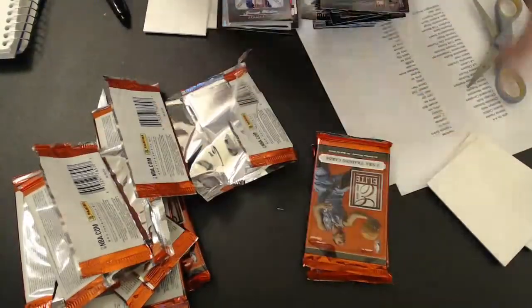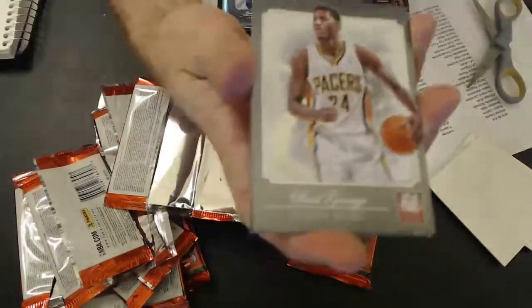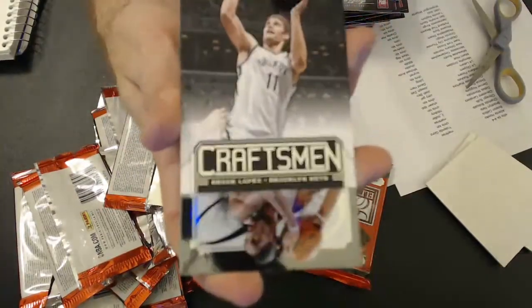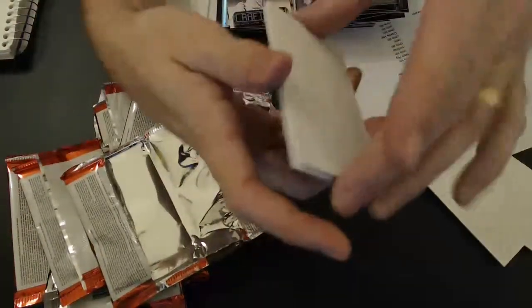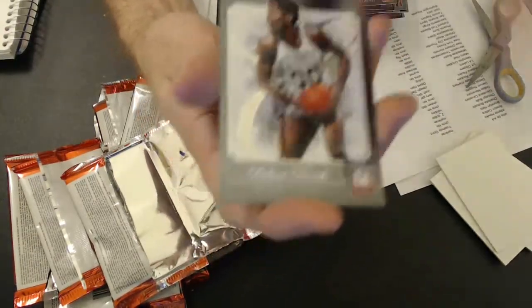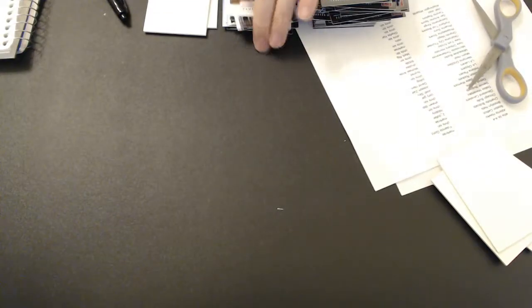Base pack. Two packs. Brook Lopez crashing. And the last bag, got a filler on a Paul Pierce Elite Series insert. Alright, and that's gonna do it for Elites. Pick a team. Got Elite Random working. Getting close. I think there's five or six spots left in it.